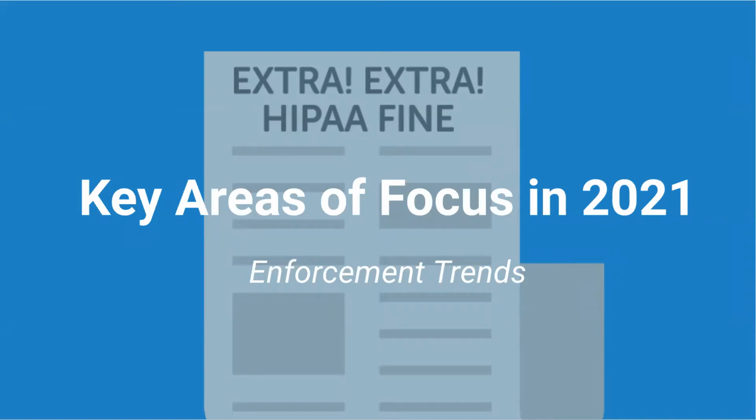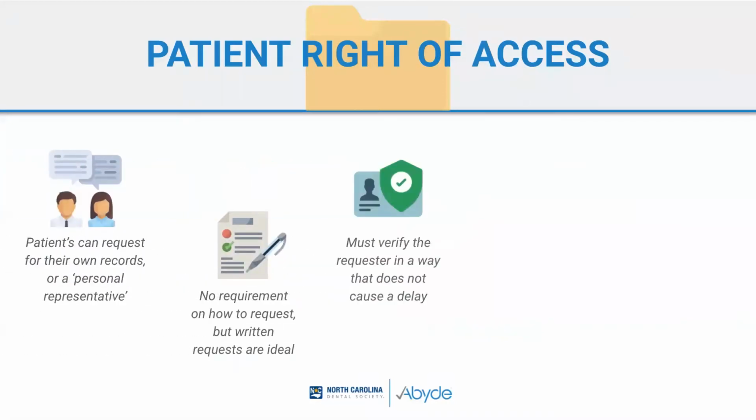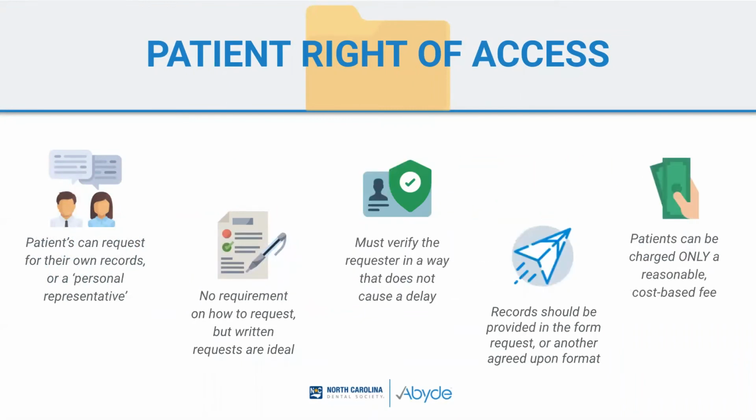If you recall from an earlier slide talking about the recent audit results, only 11% of organizations audited actually met the patient right of access requirements. Now, patient right of access has been on the OCR's radar for quite some time. And in 2019, they officially announced an enforcement initiative to target non-compliance in this area specifically. Fast forward 19 months, and they've announced 16 right of access violations and collected over $1 million in patient right of access fines, proving that this is definitely a key area of focus in their continued enforcement efforts.